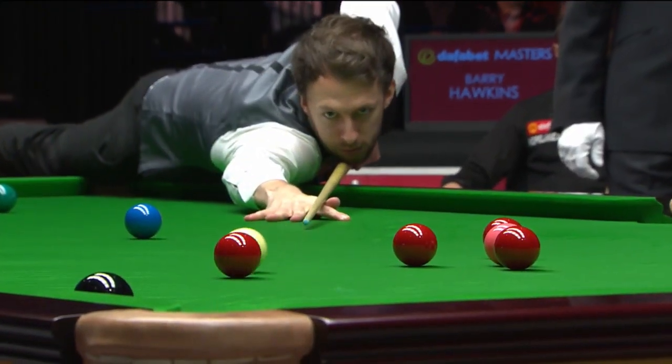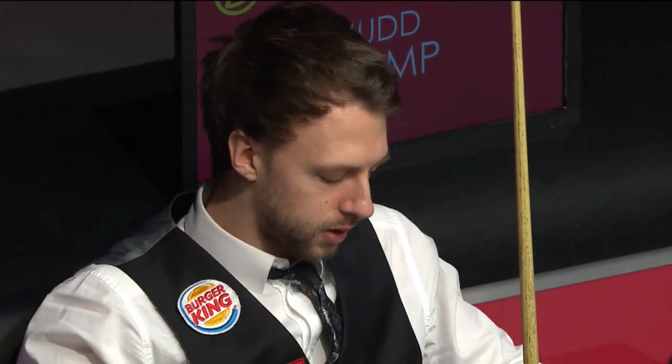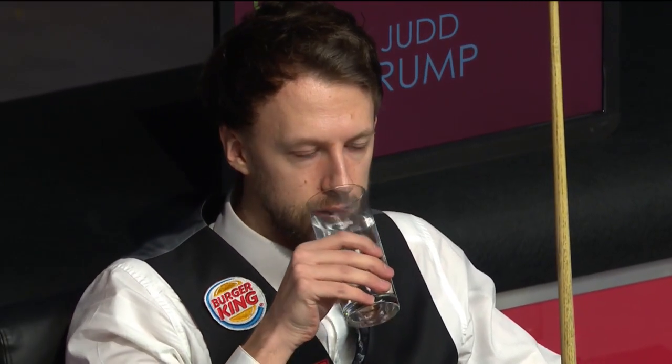Now that is an indication there. Just a little bit of movement there. And having said that, the red jumped a little as well. That didn't help, but I don't think he cued that one all that well.